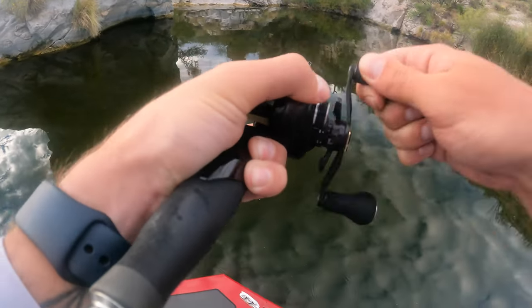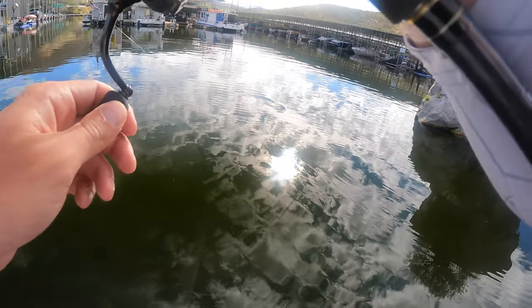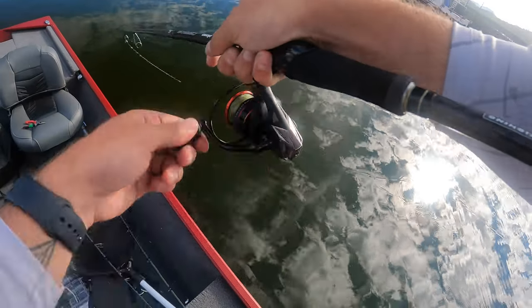Burn one out. Biggin. Got him. Biggin. Biggin.